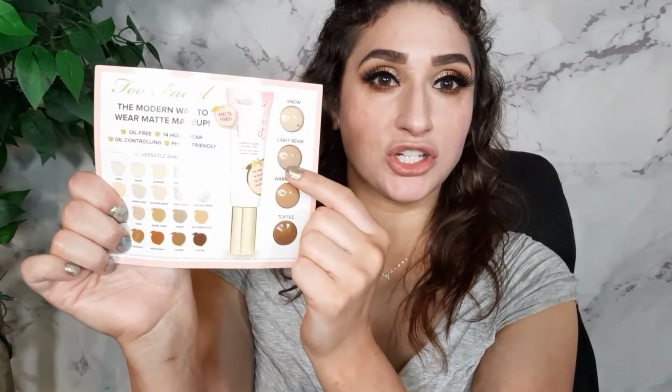Too Faced Peach Perfect Matte Finish, oil-free, 14-hour wear, oil controlling, photo friendly. I'm thinking I'm the shade light beige. I love these little samples that Sephora gives because they really come in handy for first impressions like this. So I'm going to take this light beige shade, and I'm going to do one half of my face with a brush and one half with a sponge and see which has the best coverage.